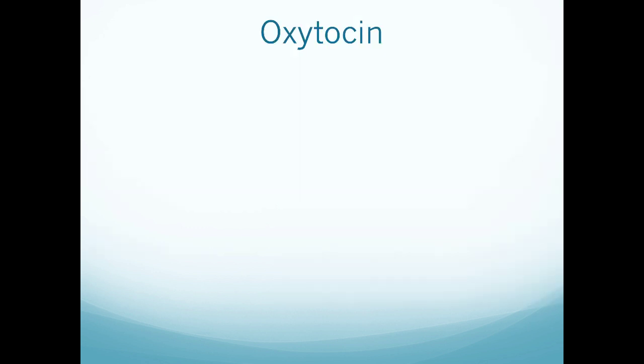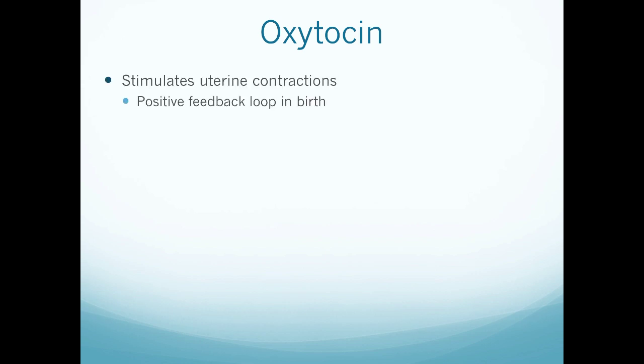The other hormone produced by the hypothalamus and released through the posterior pituitary is oxytocin. There is a positive feedback loop between a baby and its mother that facilitates birth. As the baby's head stretches the cervix, there's a signal to the hypothalamus to produce oxytocin. Oxytocin stimulates uterine contractions, which pushes the baby further into the birth canal, stretching the cervix, which then signals the hypothalamus for more oxytocin and more contractions.